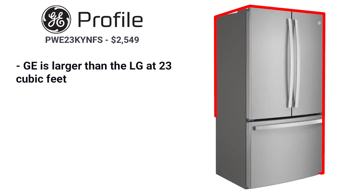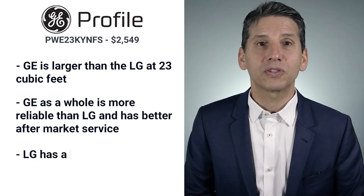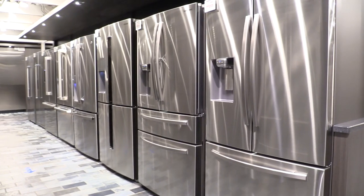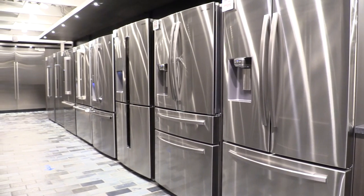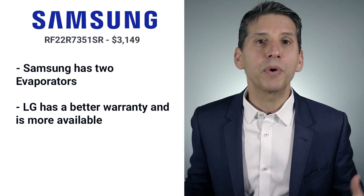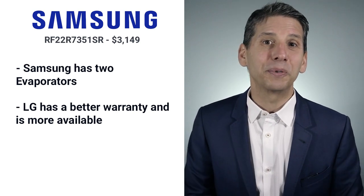GE is the only one larger than LG at 23 cubic feet. GE as a whole is also more reliable and has better aftermarket service. LG will have a better warranty. LG's biggest competitor, Samsung, they have an incredible array of refrigerators and styles and 3- and 4-door French door with 2 evaporators. But LG has a better warranty and is more available, whereas Samsung has had availability issues.